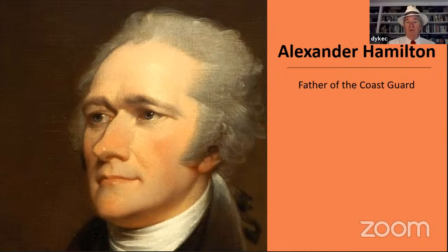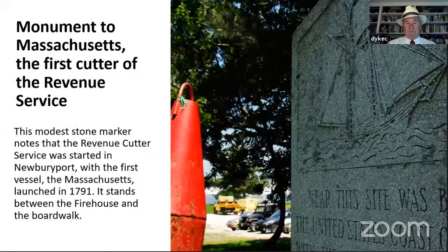There have been numerous vessels named the Hamilton. There's a dorm at the Coast Guard Academy named the Hamilton. So his name resonates through the Coast Guard.